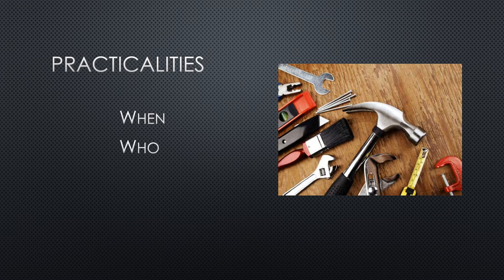Who should perform the scan? Well, obviously someone trained in echo and life support, but also ideally not the team leader. So the team leader can then have oversight over what's happening and ensure that the scan is not delaying chest compressions. If you choose to be the team leader and do the scan, you need to take personal responsibility that you're not going to go over that 10 seconds.